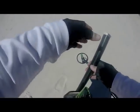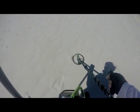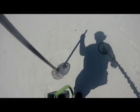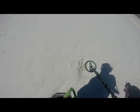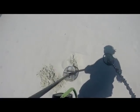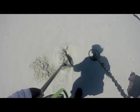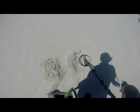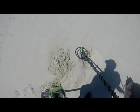I'll get back to you when we find another diggable target. Here we go, another signal. It's probably a penny. I'm up here hunting in the dry. The wet sand just yielded nothing. But I'm finding about what I expected: some quarters and pennies, bottle caps, tent stakes. But you never know. It's digging targets. It beats sitting at the house.